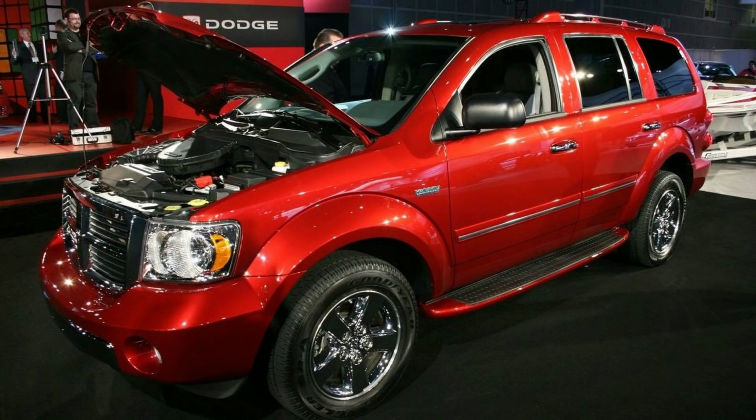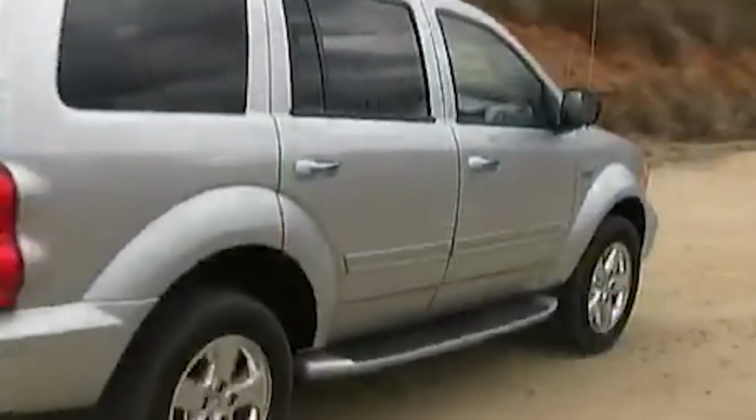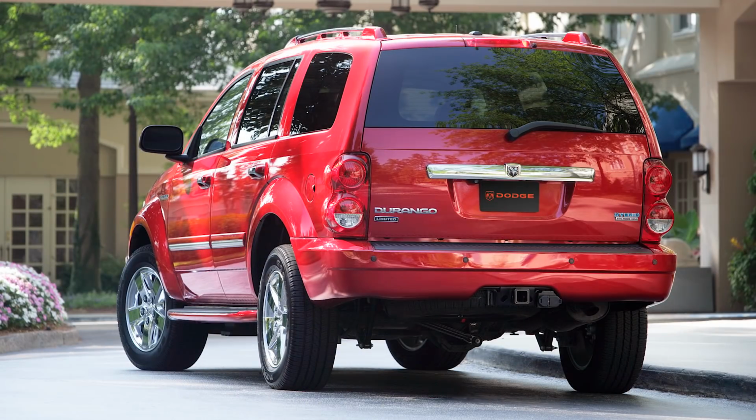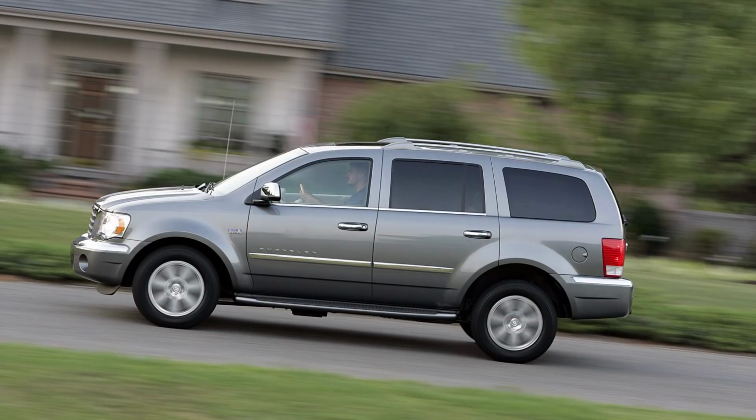The big perk here is that the gas mileage has been boosted by 46% in the city and 11% on the highway, up to 19 city and 20 highway mpg, whereas the normal Hemi was just 13 city and 18 mpg. The hybrid can also tow 6,000 pounds, but that's quite a lot less than the Hemi's 8,950 pound rating with the 3.92 rear axle.